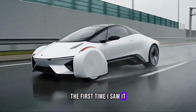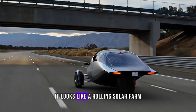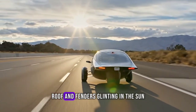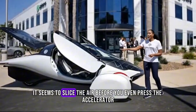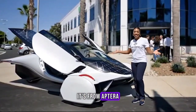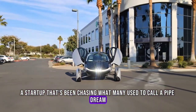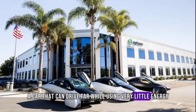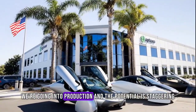The first time I saw it, I thought, this doesn't look like an ordinary EV. It looks like a rolling solar farm. The panels across its hood, roof, and fenders glinting in the sun, the shape so sleek it seems to slice the air before you even press the accelerator. It's from Aptera, a startup that's been chasing what many used to call a pipe dream. A car that can drive far while using very little energy. But this time they insist, we're going into production.